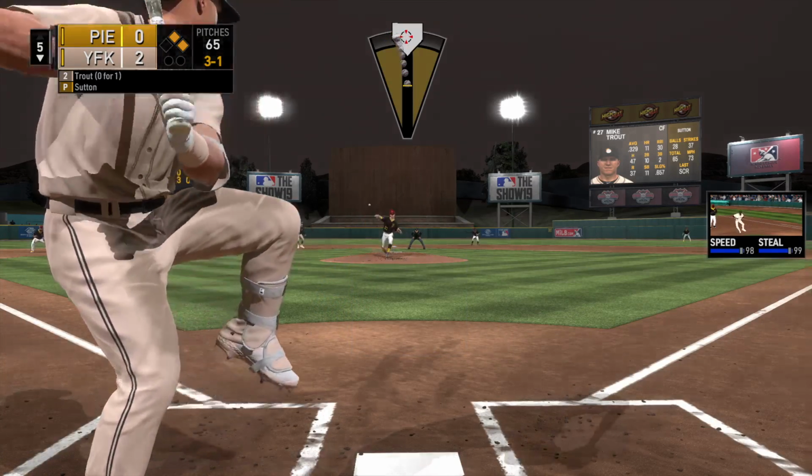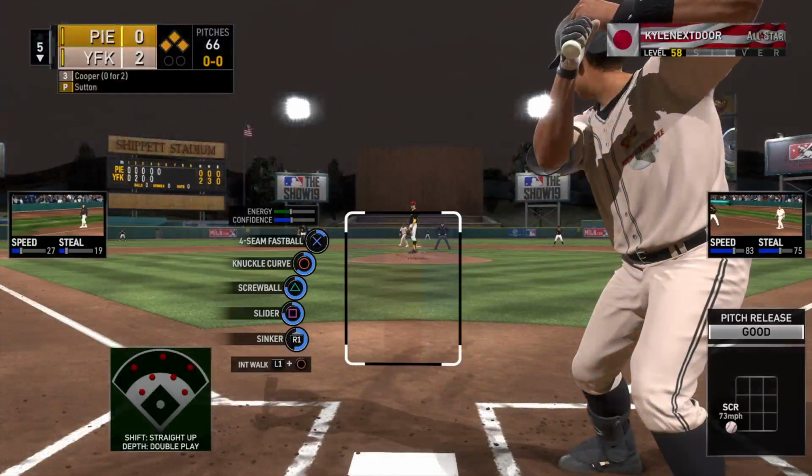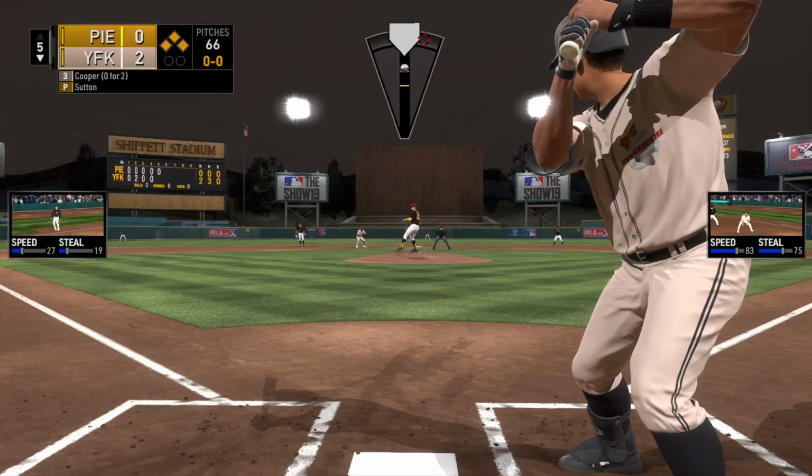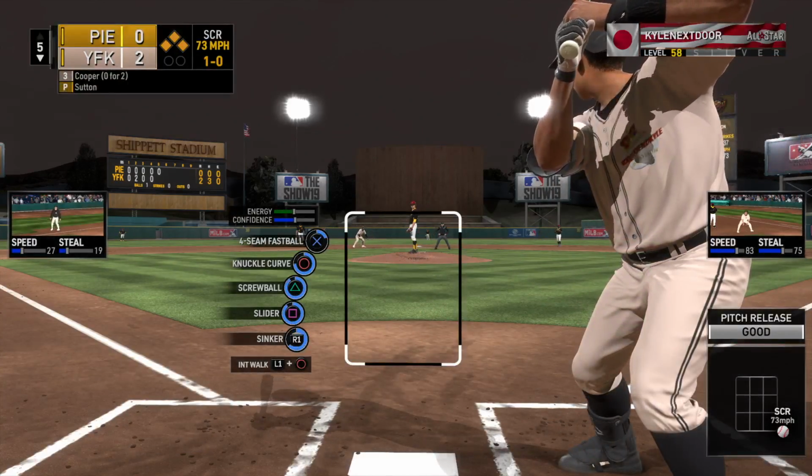3-1 with 2 on, and this is where you got to be geared up for something to drive. I don't think you can just groove him one right here. You still have to try to make a competitive pitch. Number 26. Down and in here, 1 ball, no strikes.